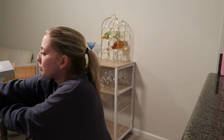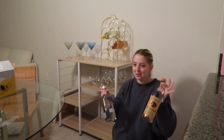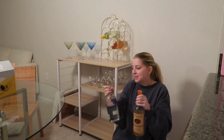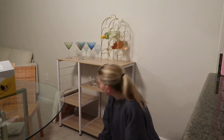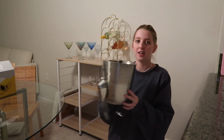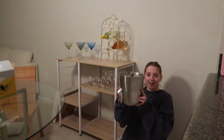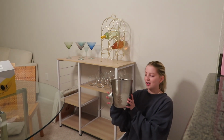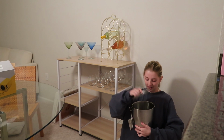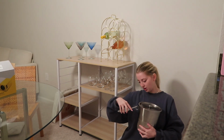But I'm gonna give you a haul of what I got at Target. Starting off really, really strong. I got some Tito's and I got some Absolut. I don't know where these are gonna go yet. I'm just gonna do the haul first. Next thing I got was this ice bucket. It was on sale, so I kind of had to get it. I got this cute little ice bucket. It comes with a scoop, which is so cute.